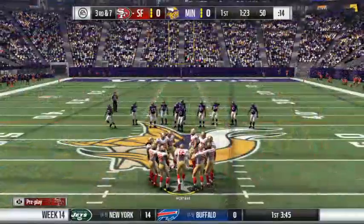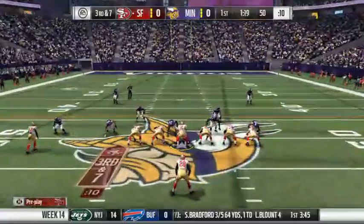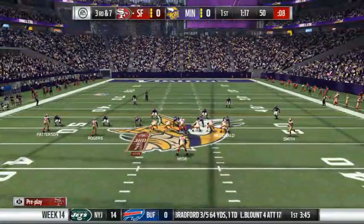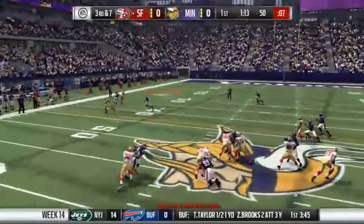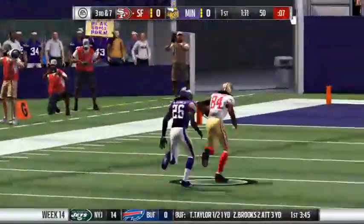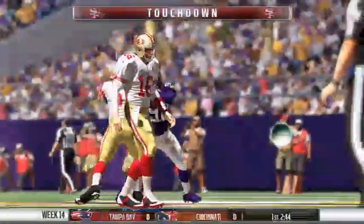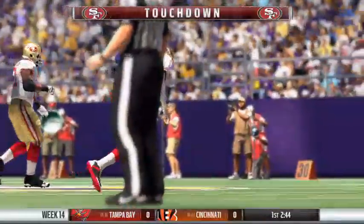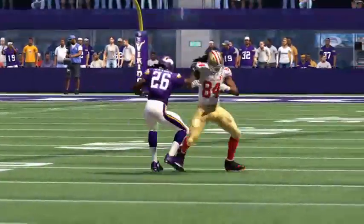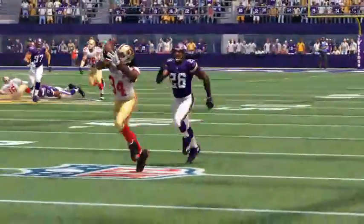So following the run, we'll see what they do here on 3rd down. Here we go. Green, 39. From the midfield stripe, they'll look to throw. Looking left side, and it's complete. And he's going to take it in. Touchdown, San Francisco. Cordero Patterson, his 6th touchdown of the season. And the Niners have taken the early lead.